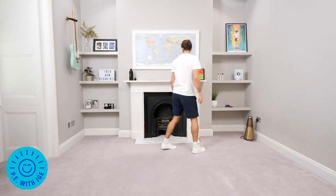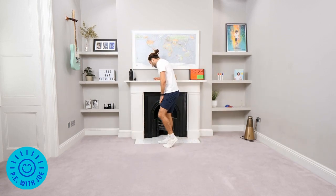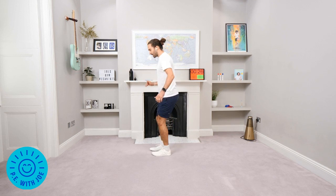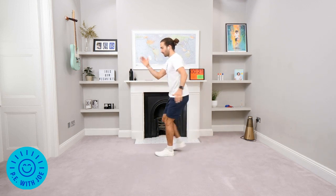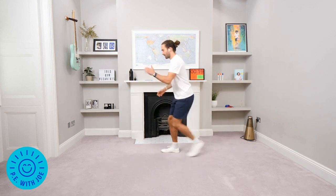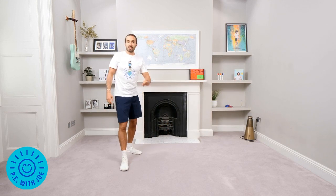7, 6, 5, 4, 3, 2, 1, relax. 30 second rest. Next exercise is reverse lunges. So feet together, step back, and nice big step. So 30 second reverse lunges, and then we're going to our exercise number 3.